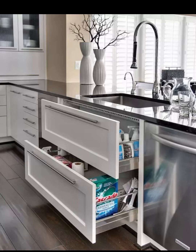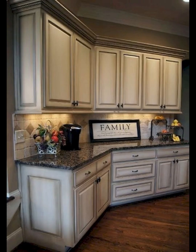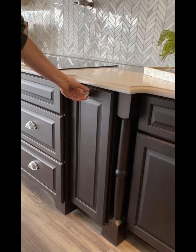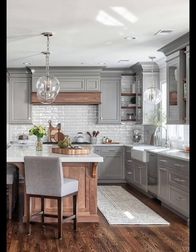Let's start with a classic favorite, the rustic charm. Rustic kitchen cabinets bring a cozy and inviting feel to your space. Think distressed wood, warm earthy tones, and intricate detailing. It's like bringing a piece of countryside into your home. Whether you opt for barn style sliding doors or exposed hinges, these cabinets exude character and timelessness.